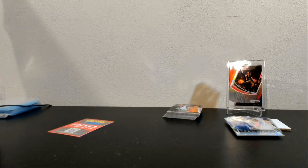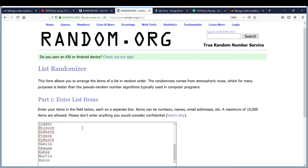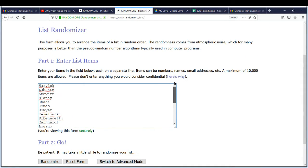Otherwise, I made a list here. A little bit better than the last break we were doing. This break was not as popular. Not even really even close. So here's the list of the guys that sold. We got Harvick, Labonte, Stewart, Blaney, Chase, Eric Jones, Boyer, Keselowski, DiBenedetto, Earnhardt, Logano, Briscoe, Kurt Busch, Priest. And some of these have a combo, but they're headlined by these guys. Kyle Busch, Hamlin, Deegan, Kane, Martin, and Byron.